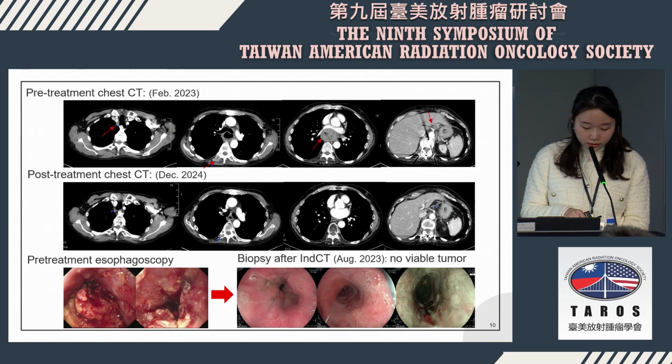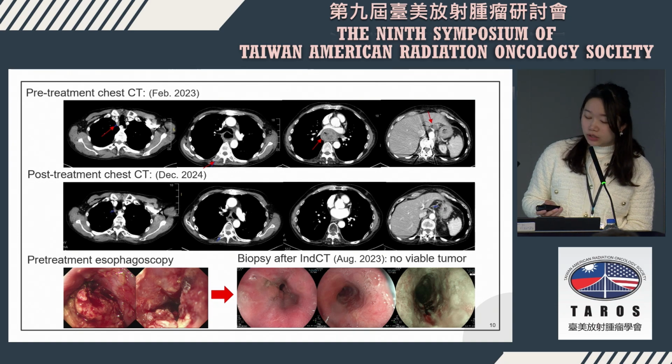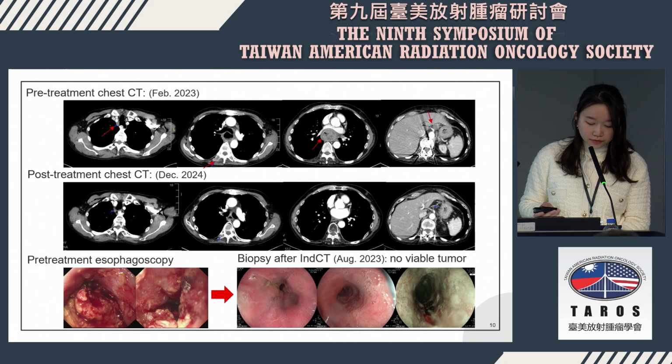And following our intense treatment, the follow-up CT scan shows a complete response. The primary esophageal cancer, as well as paratracheal and perigastric lymph nodes and paraspinal soft tissue metastasis, all demonstrated significant regression. Additionally, a follow-up upper gastrointestinal endoscopy performed 5 months after the first-line systemic therapy showed a complete response, with pathology confirming the absence of viable tumor.